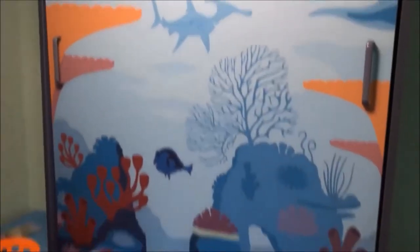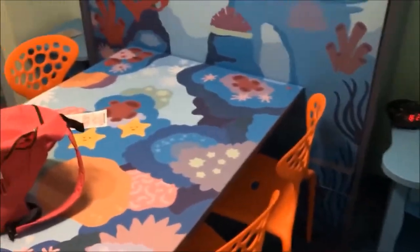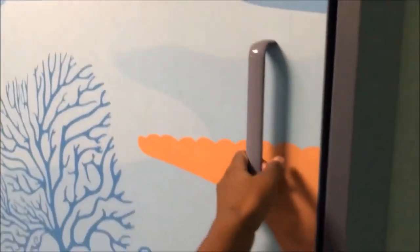So this here is a little desk/table area, and it actually folds down into a full-size bed. There's some prep work that has to go into it, but just see, it's a full-size bed. That's really, really cool. And it was like, oh yeah, we're gonna have that in our guest room.